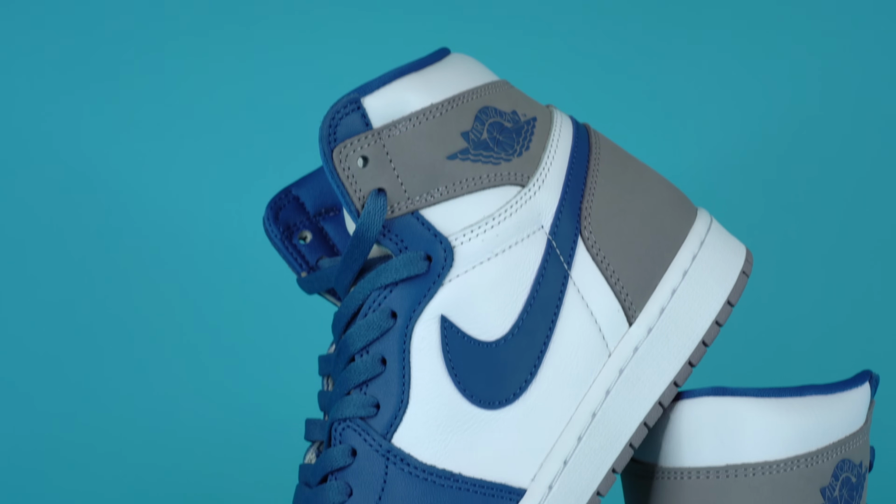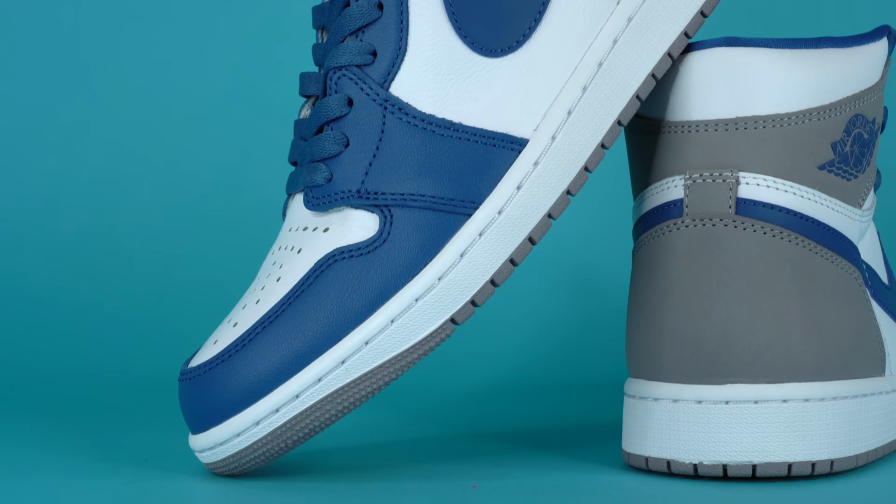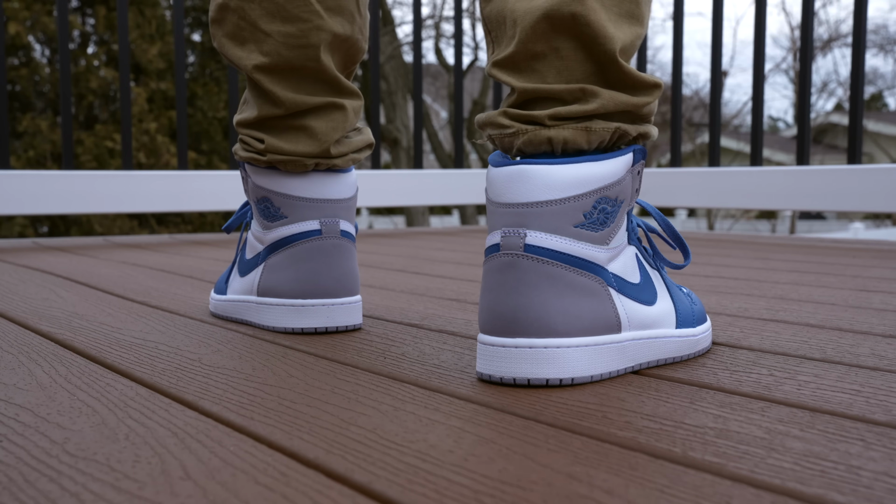But hey, it seems like Jordan brand and any other brand that's raising their prices can get away with it. The only way to stop people from raising their prices is by voting with your wallet and not buying the thing. That being said, it's not a huge price increase, and from last year it's only really a $10 price increase, but still, for a standard pair of Jordan 1s, it seems like a lot.